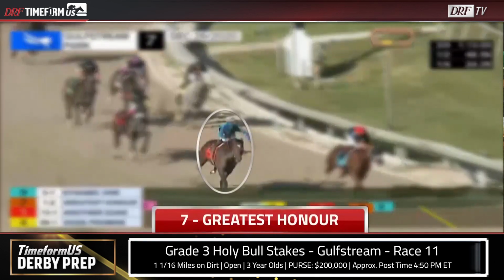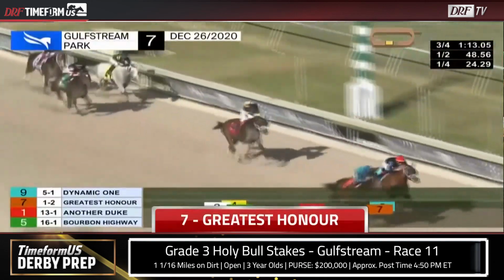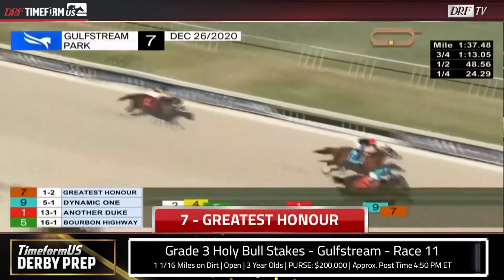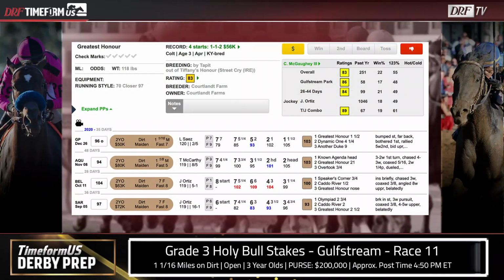He did everything right in this race. He had some trouble in the first turn. There was a bit of an incident. He had to steady and go around horses. He made a long, sustained run from the back of the pack to get up here. The runner-up in this race, Dynamic One, he's okay. And the third place finisher, Another Duke, came back and won last Saturday at Gulfstream Park. And I like the way Greatest Honor finished this race.